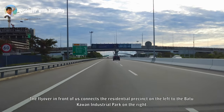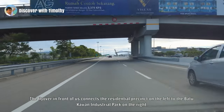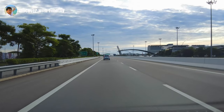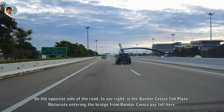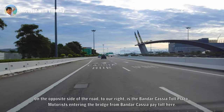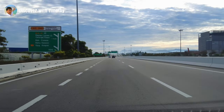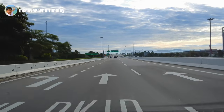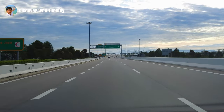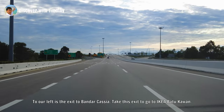The flyover in front of us connects the residential precinct on the left to the Batu Kawan Industrial Park on the right. On the opposite side of the road, to our right, is the Bandar Kasia Toll Plaza. Motorists entering the bridge from Bandar Kasia pay toll here. To our left is the exit to Bandar Kasia. Take this exit to go to IKEA Batu Kawan.